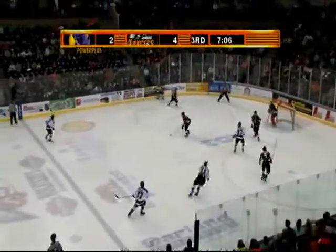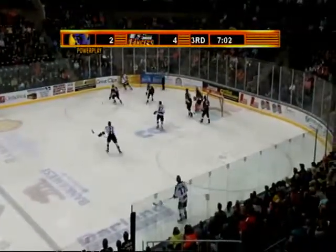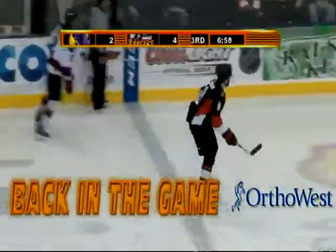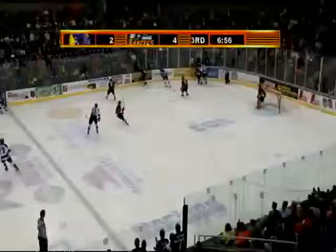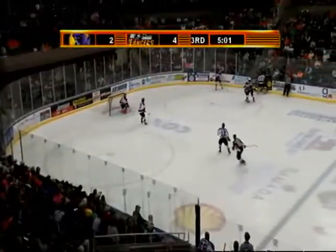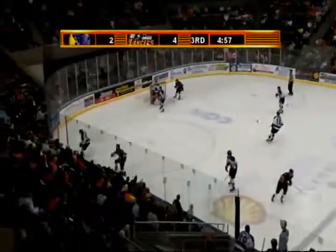Johnson is being plugged up there by Lemeron. Now a shot from the left point. Mackey right through for an easy save by Hawkey. Out of the box comes Jordan. For a moment hesitated at center, thinking that if the Lancers had possession, he could get a breakaway pass. Go between two defenders and into the high slot. Tucker Pullman there on the backhand. He's going to pop that to the far corner.